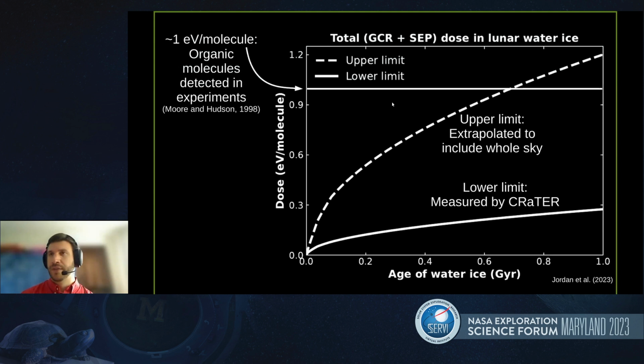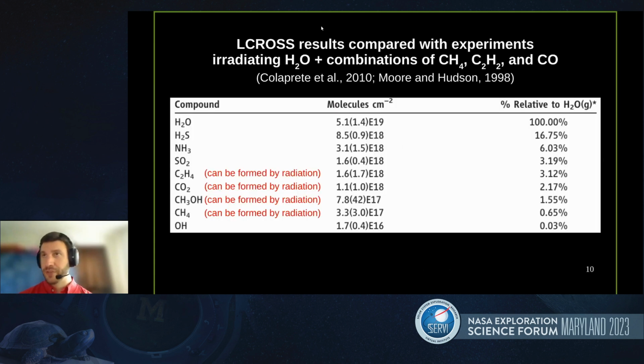And then I just label on here, Moore and Hudson found that you could detect organics in ice that's been irradiated at about a dose of 1 eV per molecule. So the oldest ice is the most likely to have organic molecules that have been created by energetic charged particles. And along those lines, this table is from the LCROSS paper in 2010, showing some of the species that were measured in the LCROSS plume. And based on the work by Moore and Hudson, at least 4 of these species can be formed by radiation.